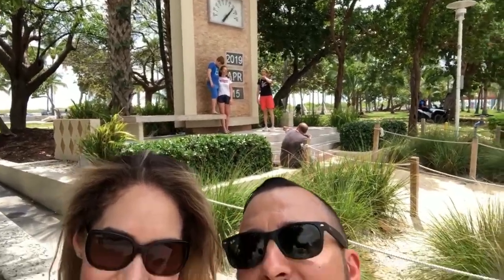All right, if you guys are looking for the South Beach sign, it is on 10th Street and Ocean Drive. It's probably like a block or two away from the Versace house. You'll go take your pictures right behind us. Gives you the date, the temperature. Go take your picture there.